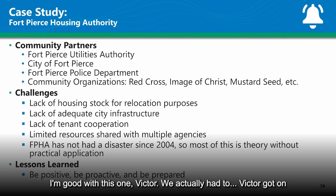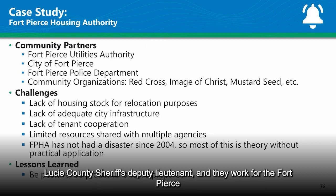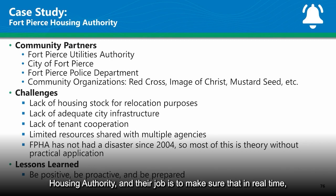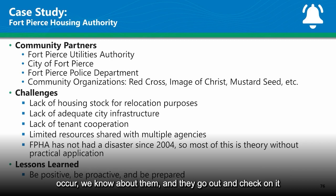I'm good with this one, Victor. Victor got on me about this one as well. We have employed a St. Lucie County Sheriff's deputy lieutenant, and they work for the Fort Pierce Housing Authority. And their job is to make sure that in real time, anything that occurs, any kind of crime or any kind of infractions, we know about them, and they go out and check on it themselves.